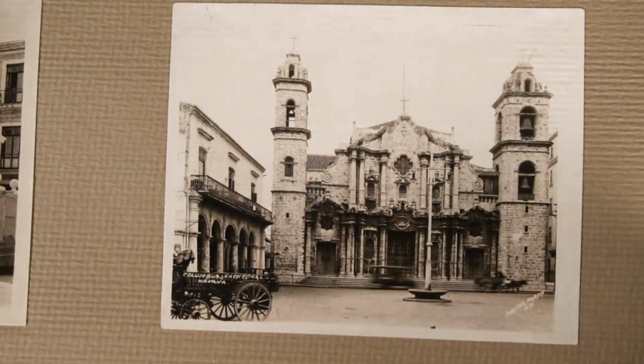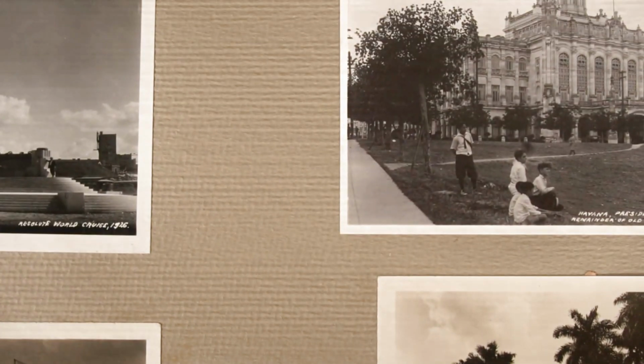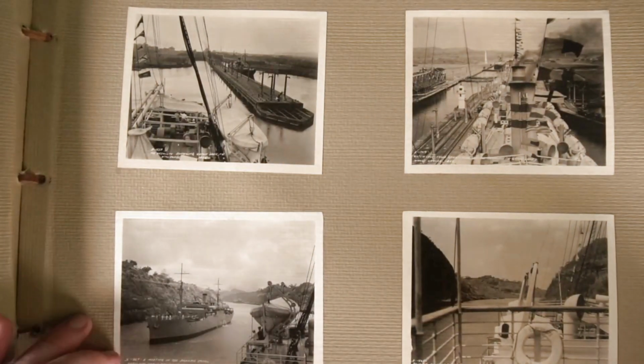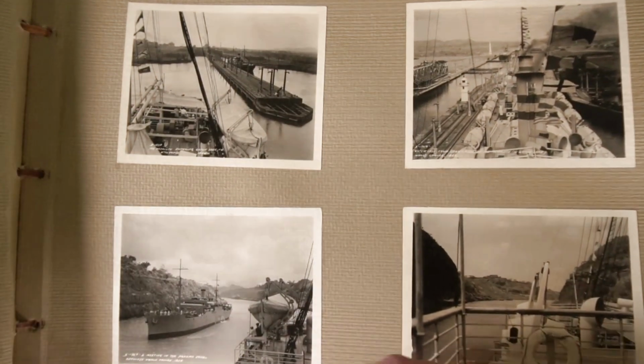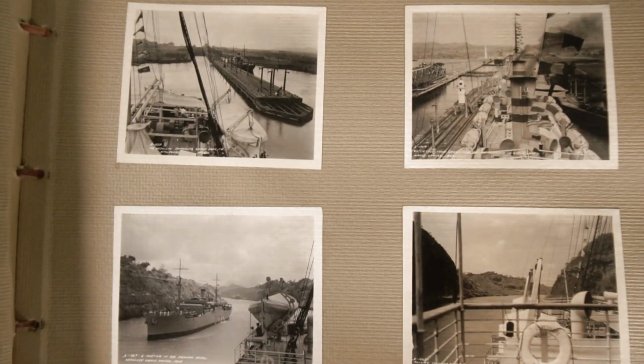And there's some other nice ones as well. You can see some really nice shots here. Let me zoom back out. Just some nice shots in general. Going through the Panama Canal here. Again, I can cut these all out. There's nothing on the back, so each one can be cut out separately.